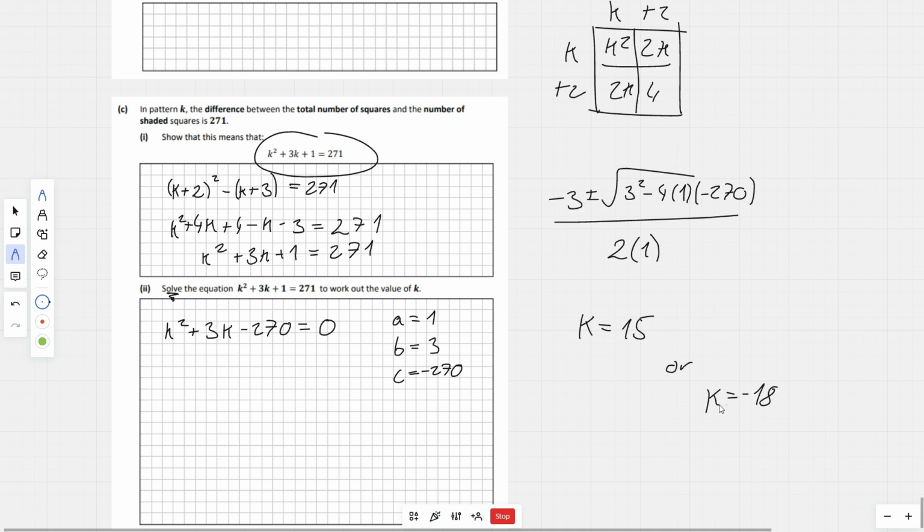Now, this quadratic has two answers. That doesn't necessarily mean that we will have two answers to our question. The reason for that is we can't have a pattern minus 18. We can't go backwards in patterns. So this here cannot be an answer. So our value of k will be k is equal to 15.